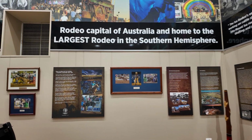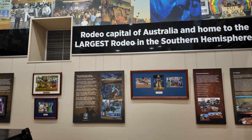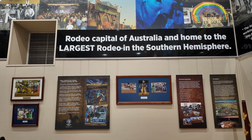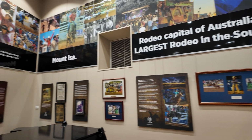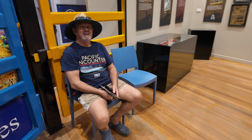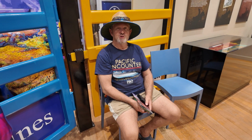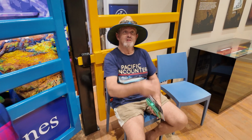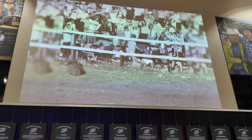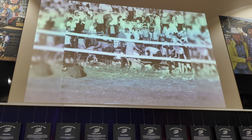Mount Isa is the rodeo capital of Australia and home to the largest rodeo in the southern hemisphere. Didn't know that. Ah, there he is, hiding. Mount Isa rodeo is huge. Is it? Yes. That is an excellent spectacle and an occasional draw as Mount Isa stages its annual two-day rodeo.